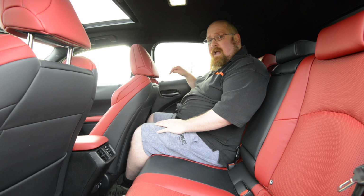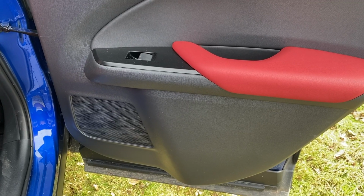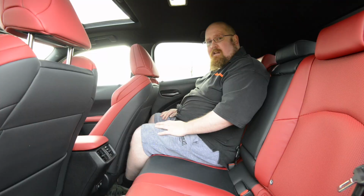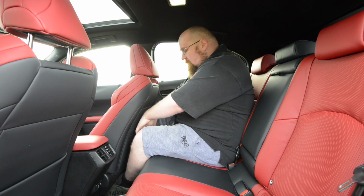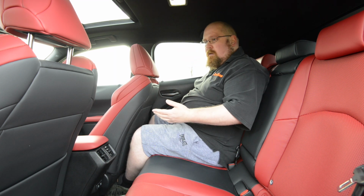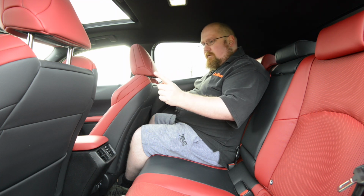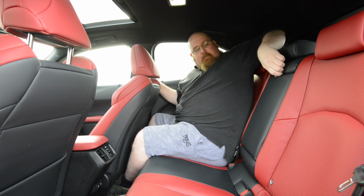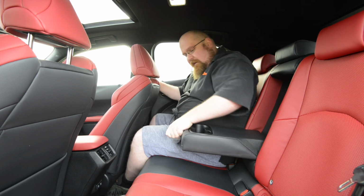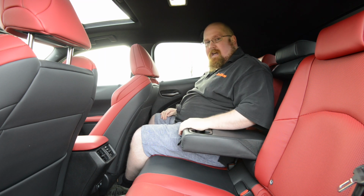Cubby spaces is another thing that's very disappointing back here. So firstly, we have no door bins. I mean, I don't remember the last time I had a 4-door car and there were no pockets in the doors. So that's really disappointing. Also, when it comes to aeroplane style pockets on the backs of the front seats, I haven't got one, but the passenger seat has. So I don't know what the logic was in doing that. However, you do have an armrest which comes down, which is very handy, and you have got a couple of cup holders there. So that is something.